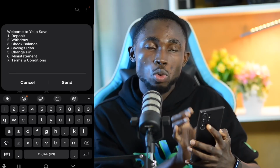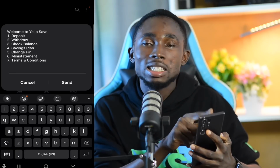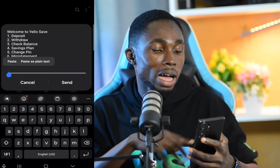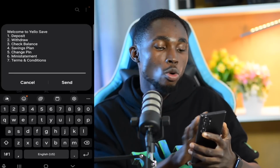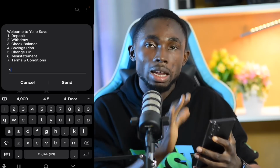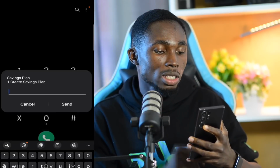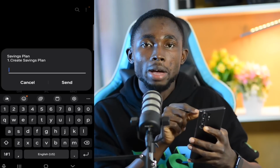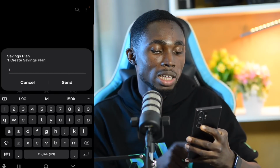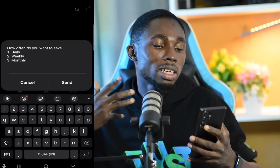You have a deposit while you withdraw, never check balance. But you have a savings plan. It's a savings plan. First time I have in a way, I'll call savings plan. It's a savings plan. I catch us say create savings plan. No about create savings plan. Create savings plan.